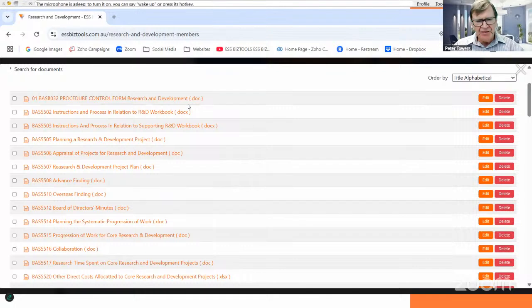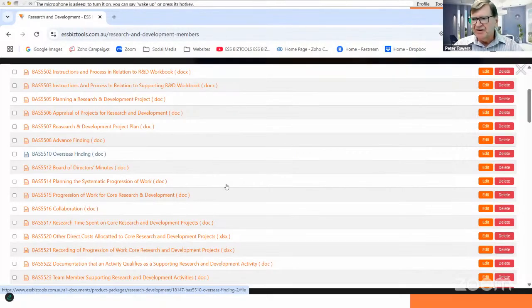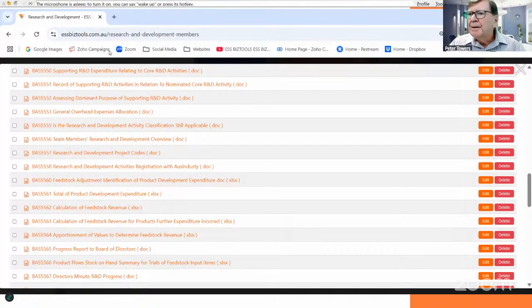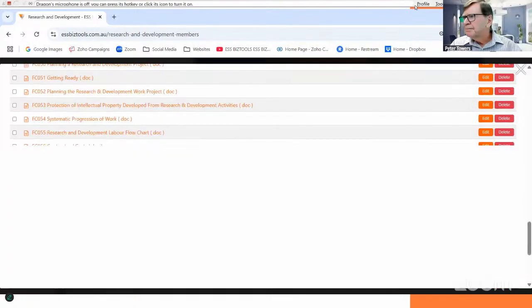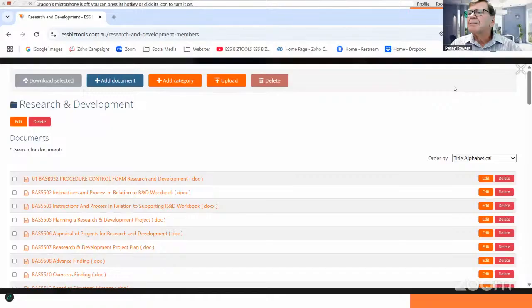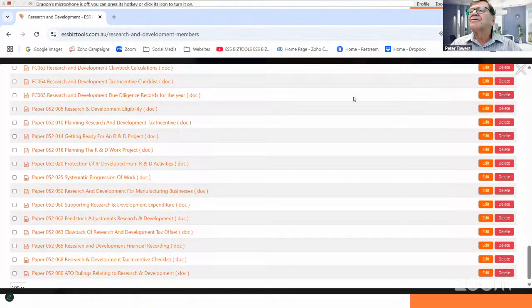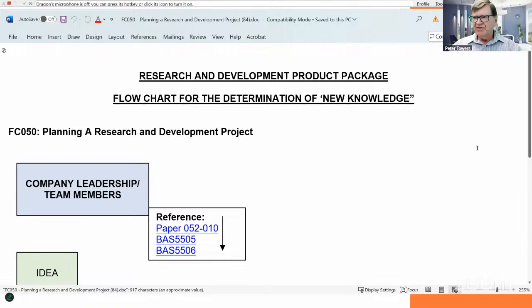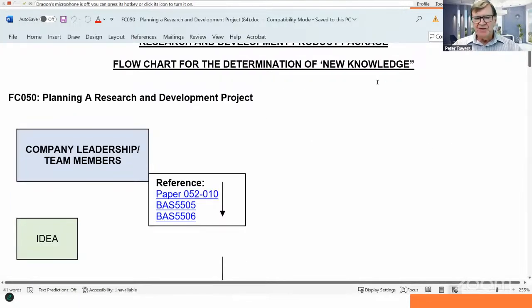So in this summary, we've got the procedure control form, which guides you through the process. Then we've got the list of the BAS forms that we've utilised. And as I said before, there are 46 of these. And at the end of this, what I'm looking for here now is the flowcharts. So we've got 13 flowcharts in this system. I'm going to pick on the first flowchart, which is planning a research and development. So it's the flowchart for the determination of new knowledge.